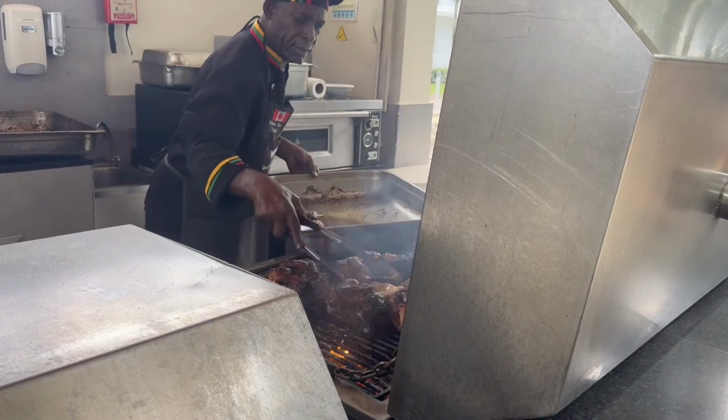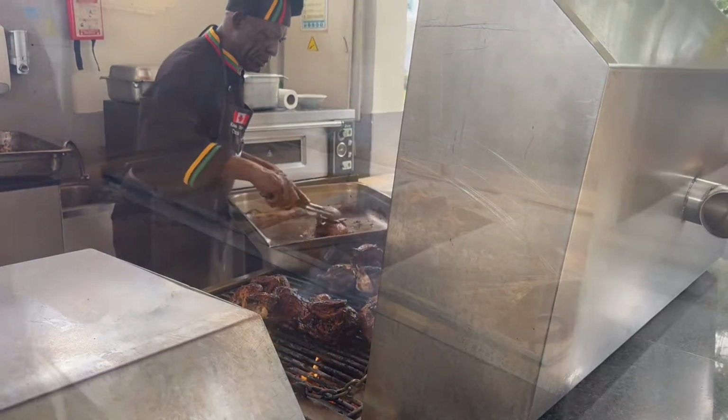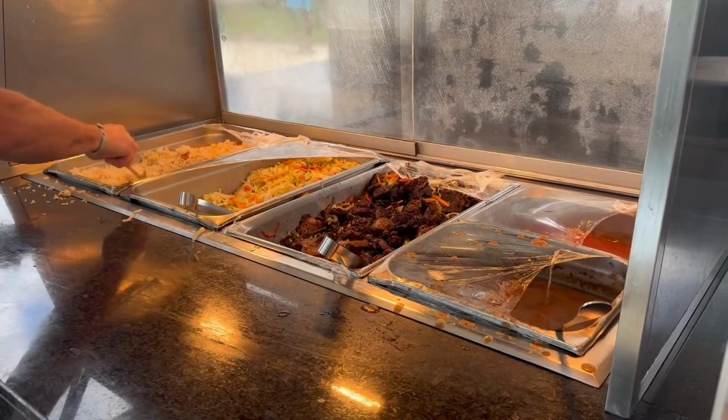There's a jerk shack near the beach in front of the buffet restaurant. We didn't get a chance to sample that, but it appeared to be pretty busy most of the afternoon.